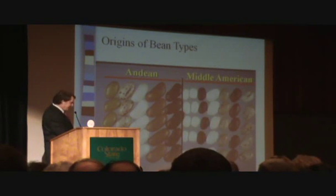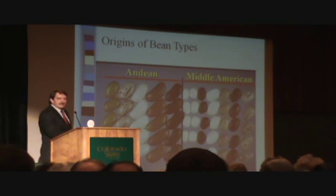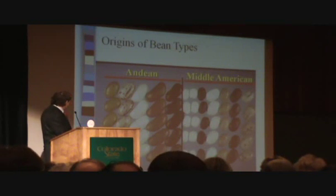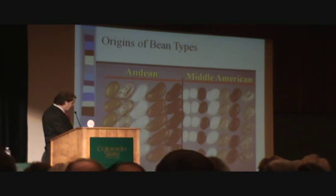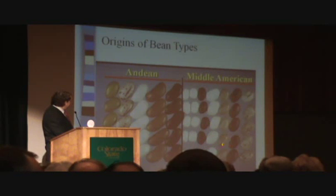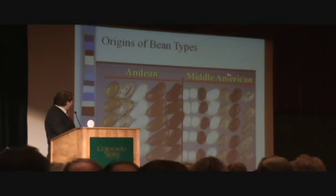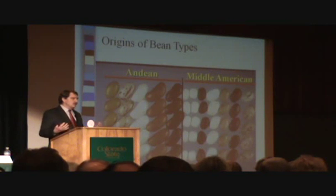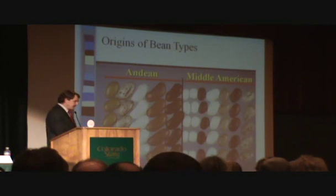So the large seeded types are the Andean types. Things that you would know are light red kidney, dark red kidney, white kidney, cannellini beans, and some of those. There are types that we don't produce here in the United States that you wouldn't be familiar with. The Middle American beans are like navy beans, red beans or small reds, pinto beans, and great northern beans. So they were domesticated independently in 2 parts of the world after the wild beans separated.